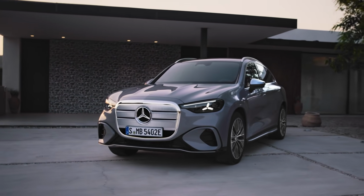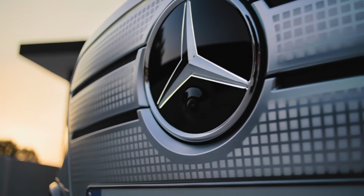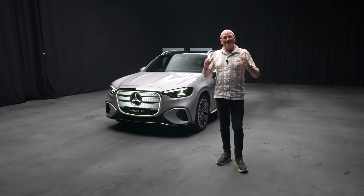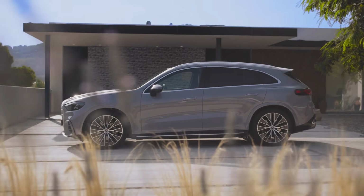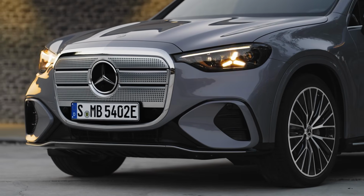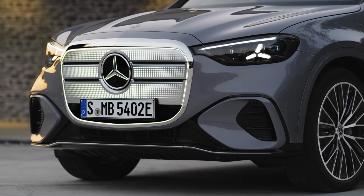The big reason that was a problem is because they weren't aspirational. And that meant the sales weren't good. Well, Mercedes has worked hard to correct that, and they've done a great job. This is the brand new all-electric GLC. So obviously, looking at this GLC, you can tell it doesn't look like the EQ vehicles. Look at that grille, it is amazing. The lights, so clean, so smooth.